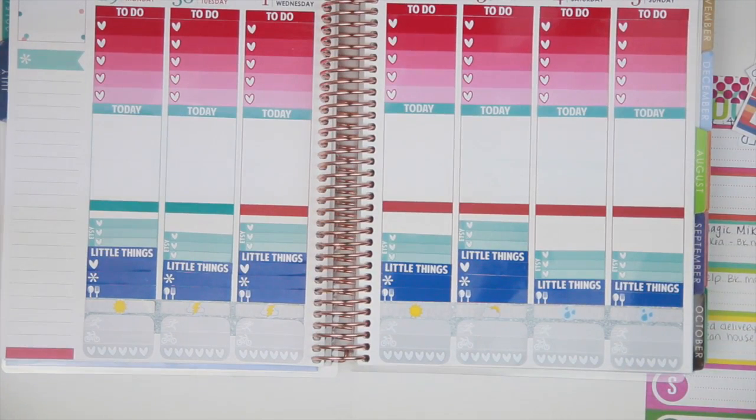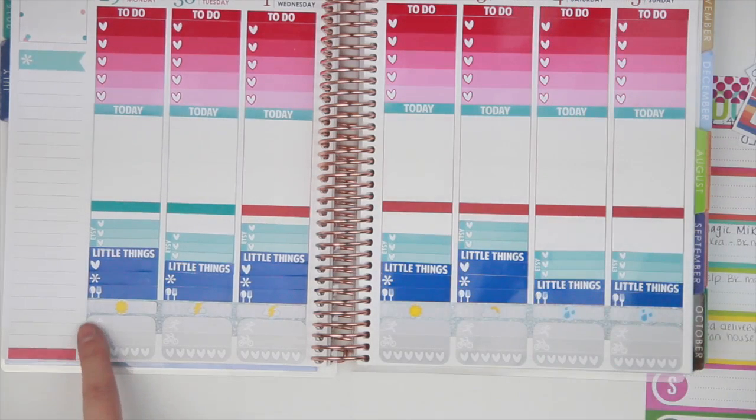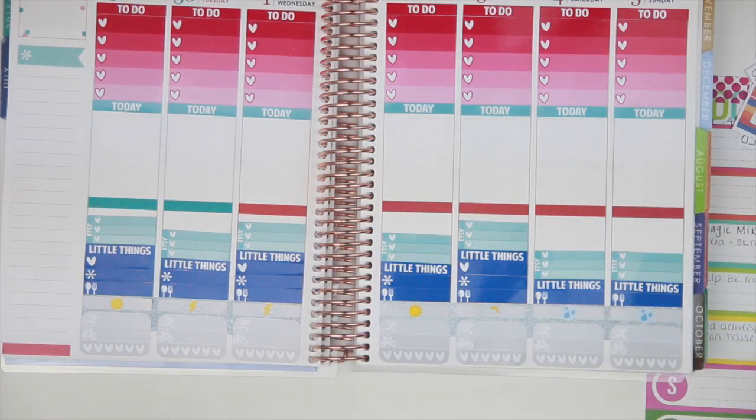Hoping it actually doesn't rain this weekend because that'd be kind of depressing. But I have all my weather stickers down here. I'm like halfway done on this cup of Coke. And I have all my weather stickers up top. Next, I'm going to move on because I want to do some decorating.